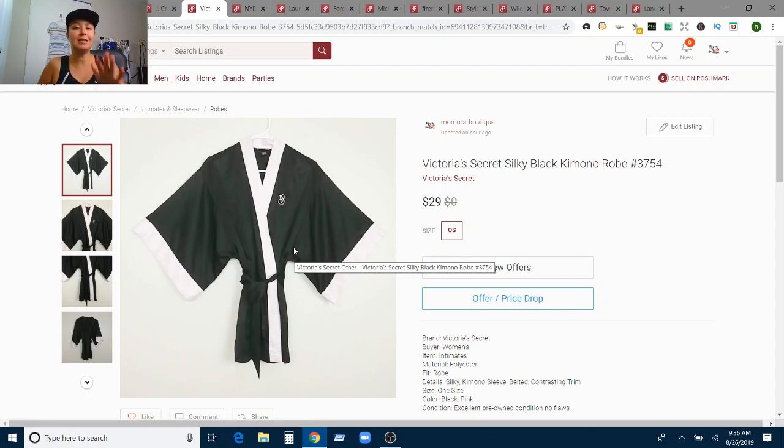So I don't know, because this is not new with tags, if I'll have the same luck with it, but I do think that it's a good piece. And so I picked it up.